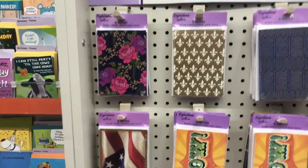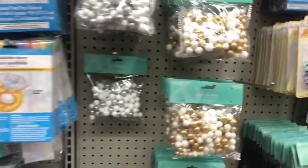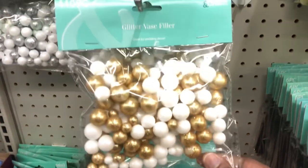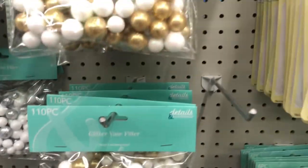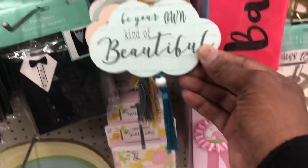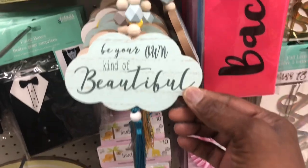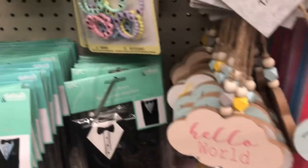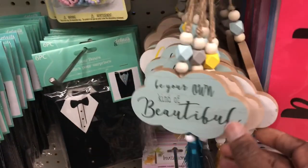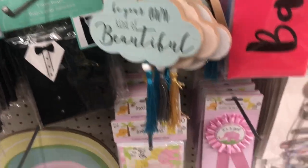These are more thank you cards. They always got something. Look at that. Always something there. Look at this. This is cute. It says, be your own kind of beautiful. I know that's right. Hello, world. Yes, I like that. Be your own kind of beautiful, y'all.